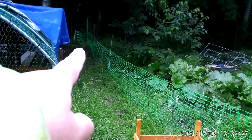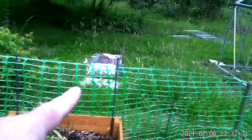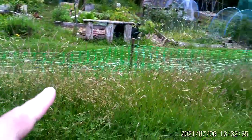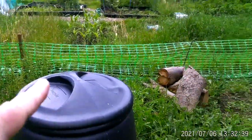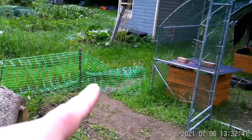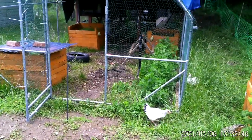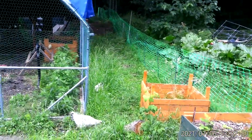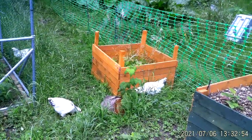Now, what I've done, you may have noticed, I've changed the green netting here. It goes all the way around, over to the one compost bin, second compost bin, and all the way to the entrance there. And there we are, back to square one. This is to allow them to increase the area that they can scramble about.